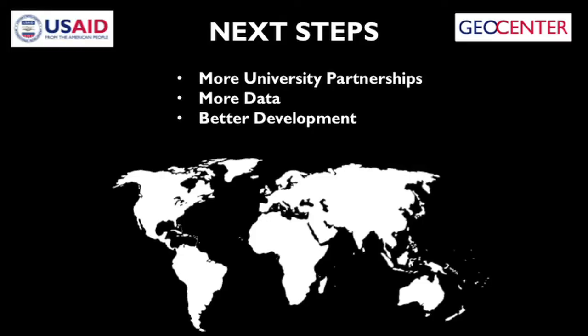So our next step is to create more university partnerships, not only in the U.S., but also overseas. This will allow us to create more data to support more programs and more sectors at USAID, and this will in turn lead to better development.